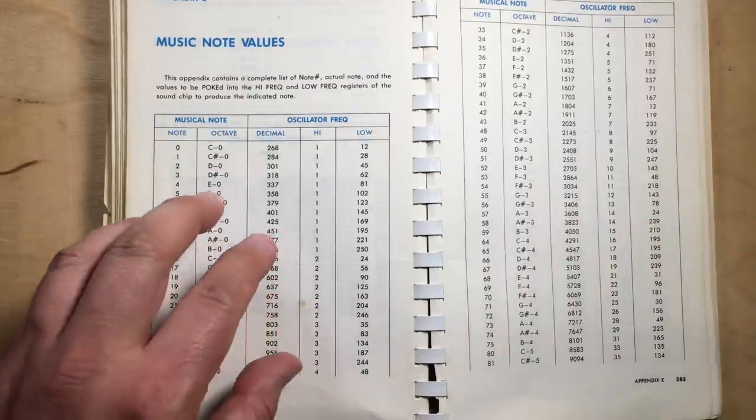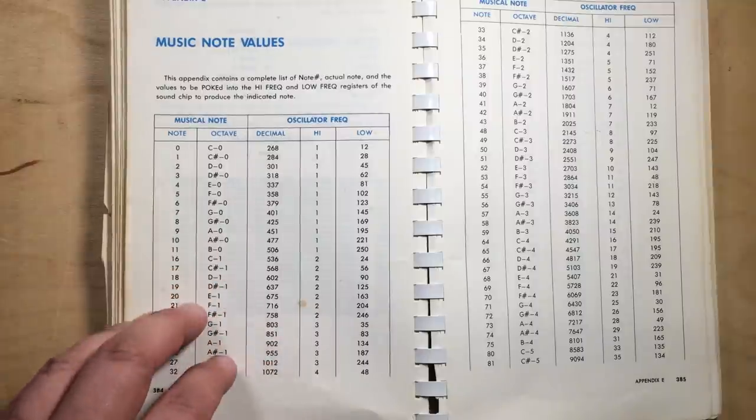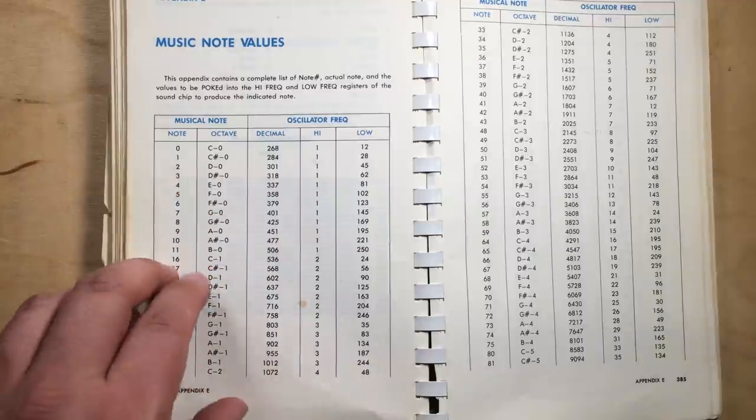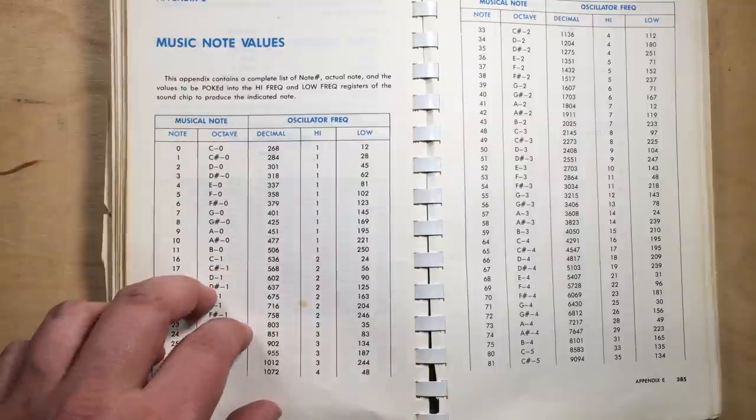Now, of course, a lot of people wouldn't notice that, but if you are sensitive to pitch, perfect pitch like my daughter has, then you would notice if these are significantly flat or sharp, or certainly if you tried to play them with another instrument.